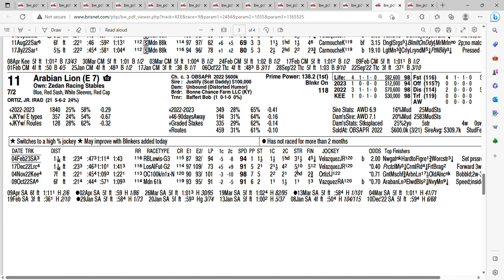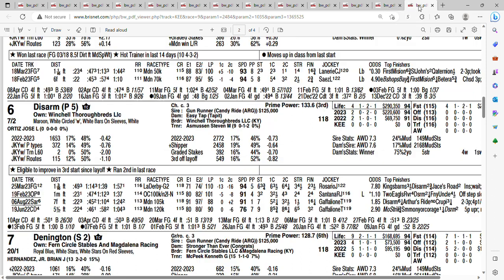So these are the horses that I'm going to use. I'm using First Mission, Empire Strikes Fast, Disarm, and Demolition Duke. And the horse I'm going to pick to win the Grade 3 Lexington Stakes, I'm going to go with the 6 horse. I'm going with Disarm.